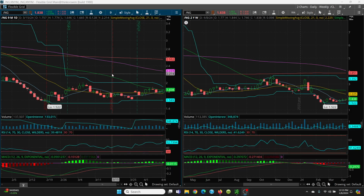Now, here we look at the daily chart. Right there is the key level, that 50 SMA. You're sitting at 1.824. Natural gas real time right now is 1.838. So we're above it. The key is we have to close above it.